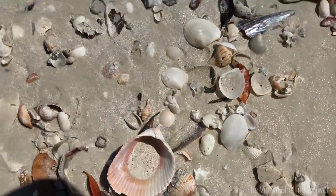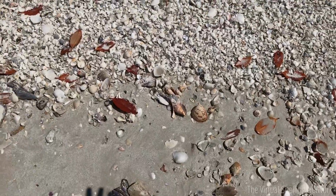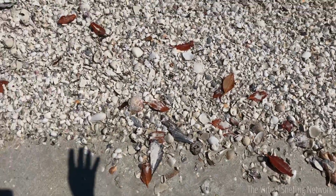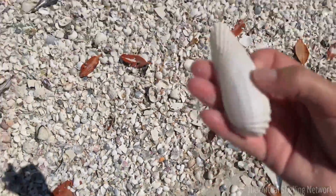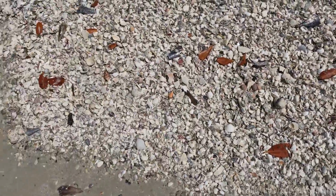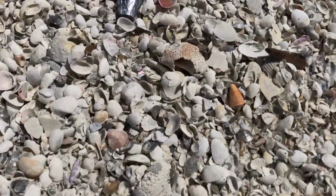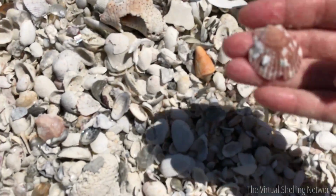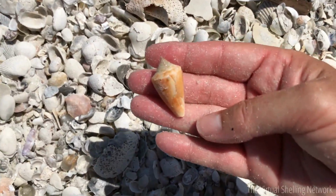Cute little alphabet. I love finding alphabet cones. And that's one of the shells that I will pick up even if it doesn't have any more letters on it. It can be the ugliest, most beat up, worn, broken alphabet cone ever, and I will still pick it up because I love them. Here's a pretty little scallop. Here's a beautiful bright orange Florida cone.